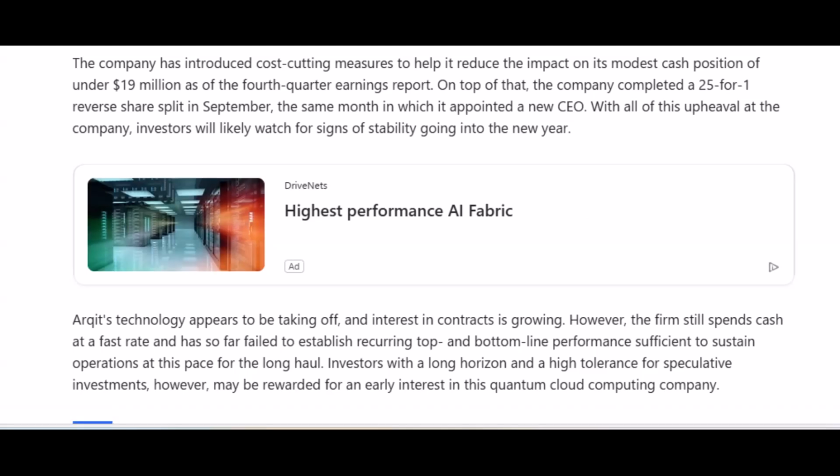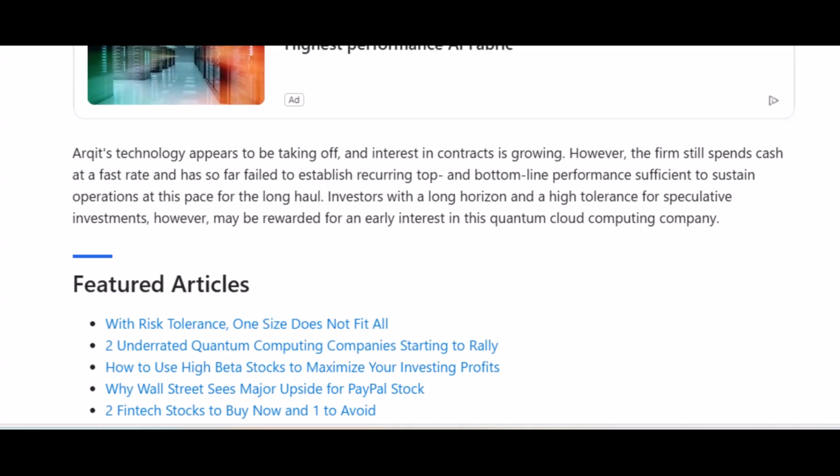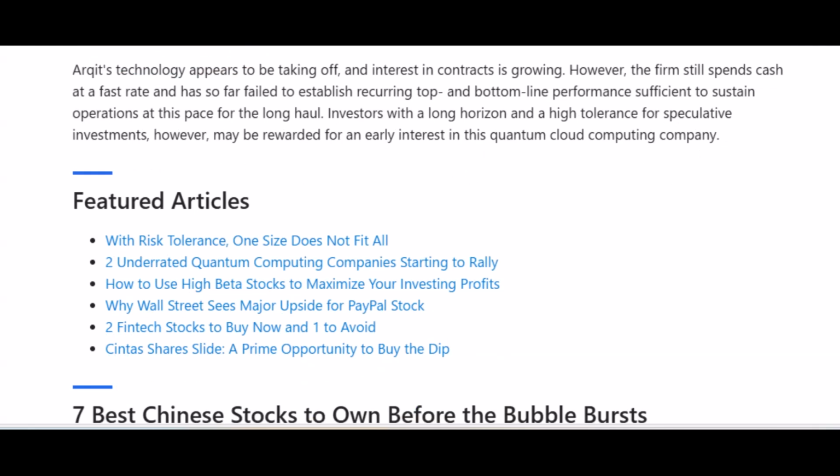On top of that, the company completed a 25-for-1 reverse share split in September, the same month in which it appointed a new CEO. With all this upheaval at the company, investors will likely watch for signs of stability going into the next year. ARQIT's technology appears to be taking off, and interest in contracts is growing.